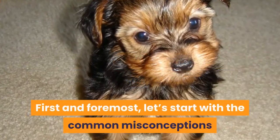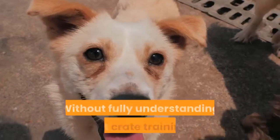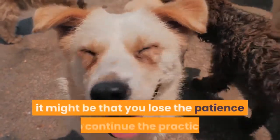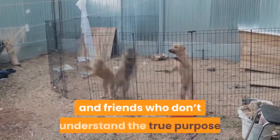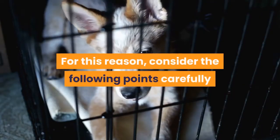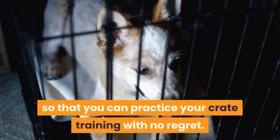Misconceptions about crate training your Yorkshire Terrier. First and foremost, let's start with the common misconceptions that exist around the practice. Without fully understanding what crate training is and why it's so important, you might lose the patience to continue the practice. You may also find yourself being criticized by family and friends who don't understand the true purpose and value of crate training. For this reason, consider the following points carefully so that you can practice your crate training with no regret.